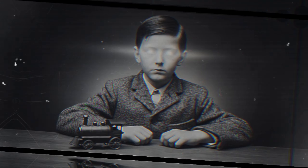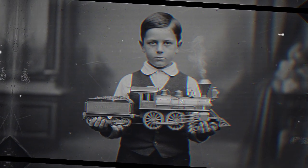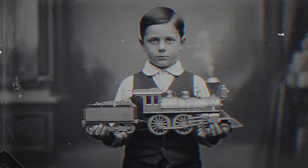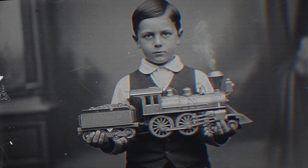Emma's investigation had uncovered evidence that dimensional manipulation technology had been secretly developed and tested throughout human history, with various inventors and researchers achieving breakthroughs that had been suppressed or lost due to safety concerns and political pressures. The toy train photograph represented just one example of advanced capabilities that had existed far earlier than conventional history suggested.